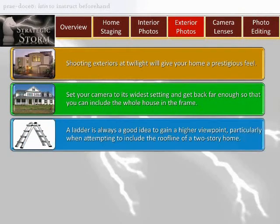A ladder is always a good idea to gain a higher viewpoint, particularly when attempting to include the roofline of a two-story home. If you do have to tilt the camera to include the whole building, ensure the camera is still kept level horizontally. A dedicated spirit level available from camera shops can be used for this purpose.